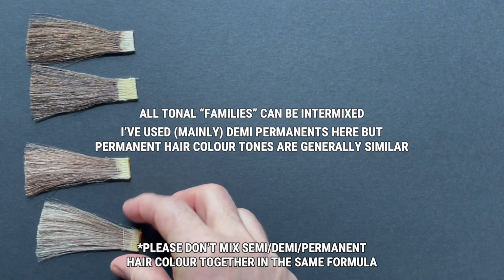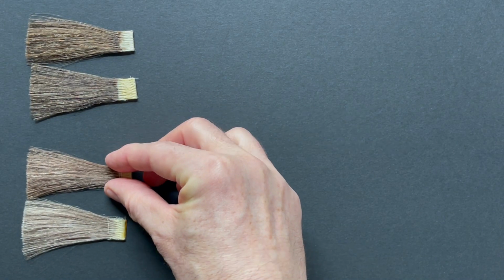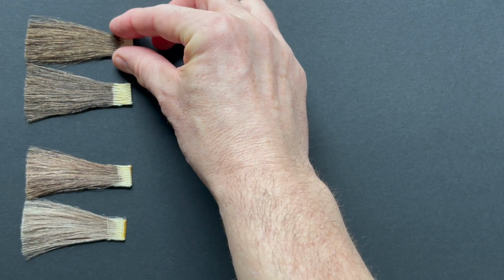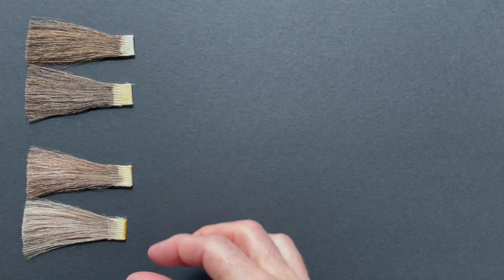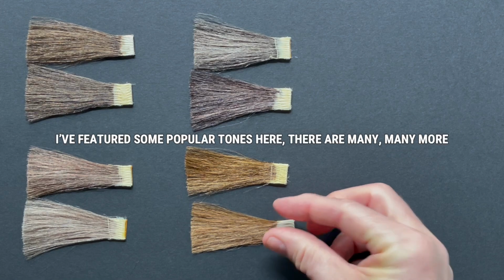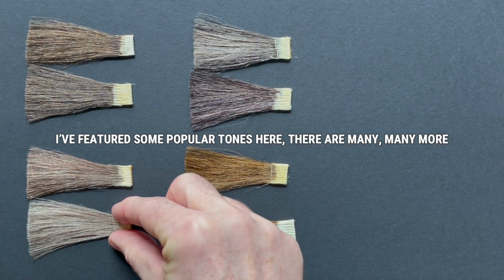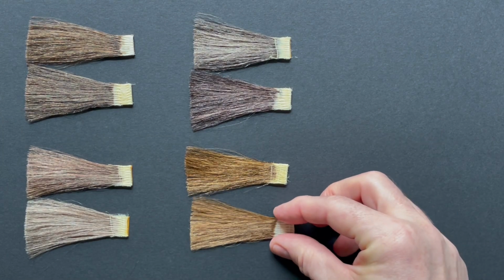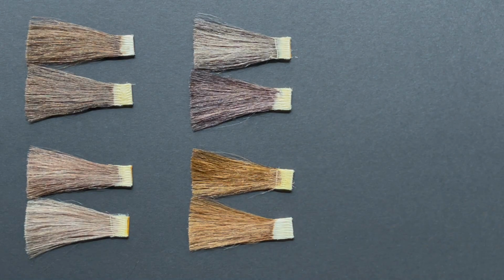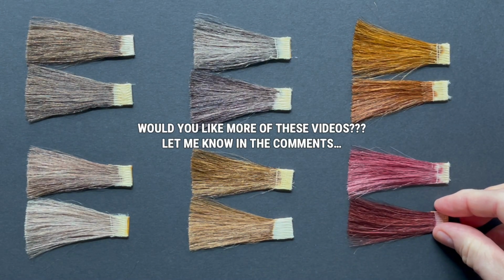Let's have a couple of tonal facts. Now, it's worth mentioning here that all tones are intermixable, especially at deeper levels. You can use cooler shades to remove warmth, or you can add warmer shades to add warmth and add that reflection. These are just a few of the tonal values that I know you use in salon and perhaps on yourself at home. There are, of course, lots of other tones that I haven't featured here, but I might feature in an upcoming video. If you'd like that, let me know in the comments down below.